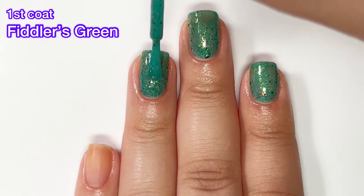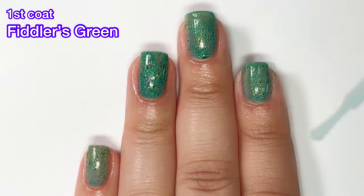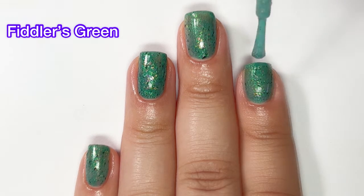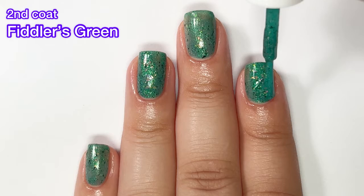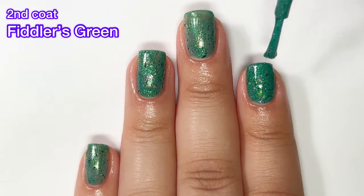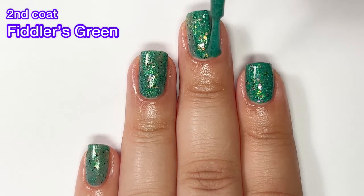This one has an amazing formula, really easy to work with. It's just a beautiful polish. I really enjoyed this one. Yeah, like I said, guys, all these polishes are great. Formulas are great. I don't have any complaints here whatsoever.